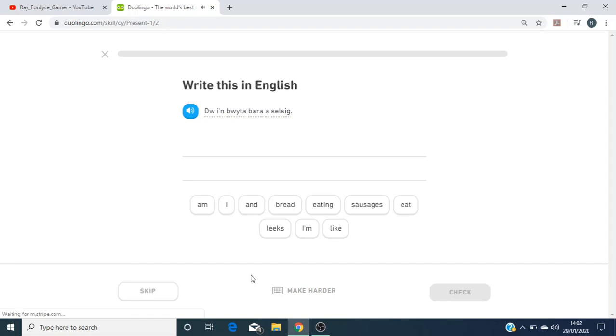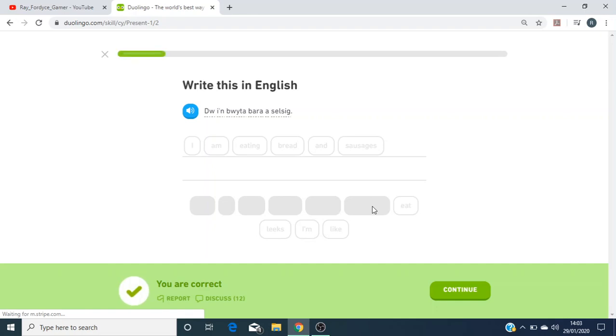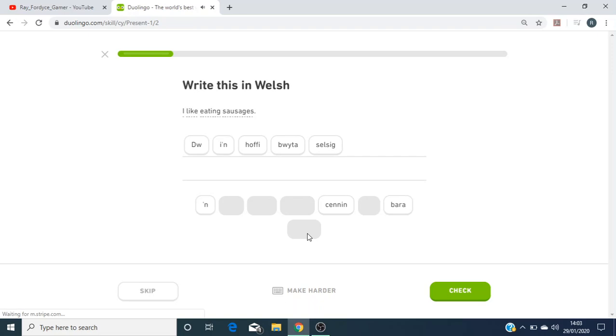Dwi'n bwyta bara a selsig. So dwi'n, I eat or I am eating. Bara is bread. Bwyta is eating. So I'm eating bread, and selsig is sausages. I know that bara because I've just heard of a cake in Welsh called bara brith, and that's where I learned bread. So it literally means brith bread. Don't know what brith means yet. So I like eating sausages. Dwi'n hoffi bwyta selsig.